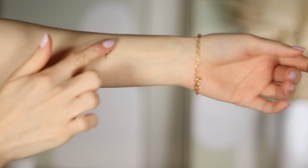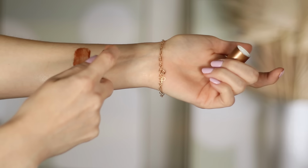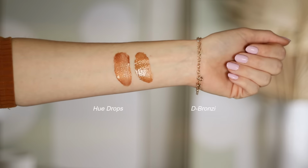I like that this has a lot more hydration to it. Again, not as much as this one, but more than this one. So I find it blends out better, especially on my dry skin. But if the original D-Bronzi version is your holy grail, I actually don't think you will like this because it's not as pigmented. You're not getting as much of the bronzy flush to the skin.